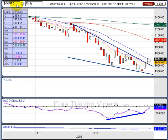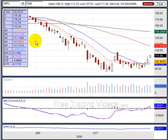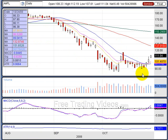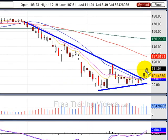Now, while we're here, let's go ahead and look at Apple. Kind of a double bottom, or kind of a little step up here on Apple. Apple's been having a nice run. We were at $90 just last week. We're at $111 right now. Apple's showing some strength. If I draw a trend line coming up here, we have another one coming down. We have a triangle formation, symmetrical triangle breakout.